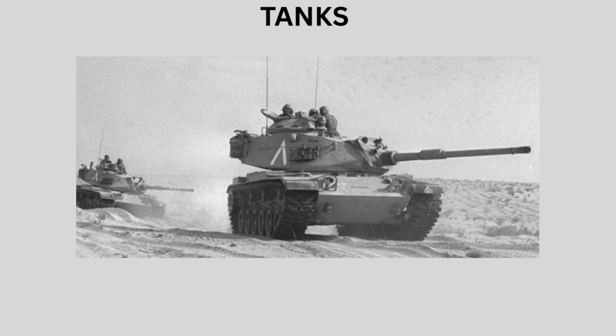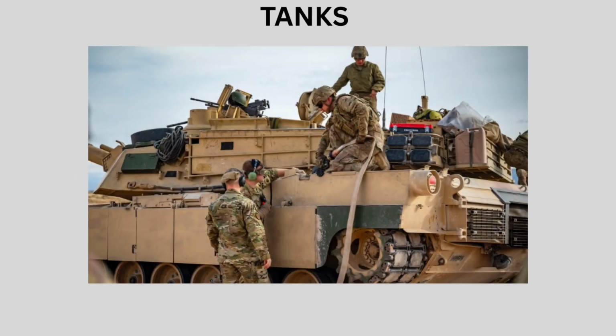The tank didn't just restore movement to war, it forced every army to rethink how to fight. Next up, the weapon that made the tank necessary in the first place, the machine gun.